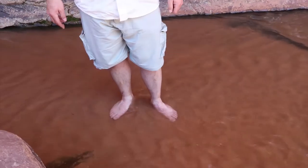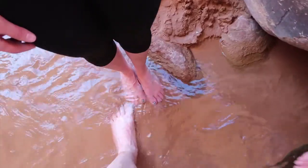Down from the crack route and have made it down to the river. As you can see, we're hanging out in the shade here for a couple minutes, soaking our feet, and then we're gonna head up canyon.